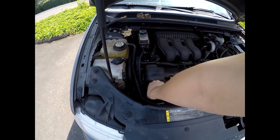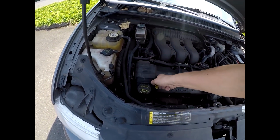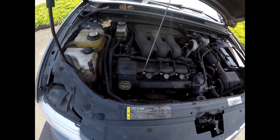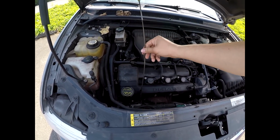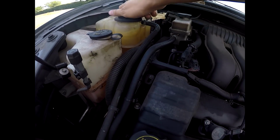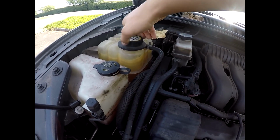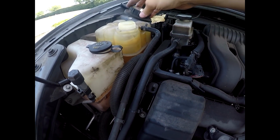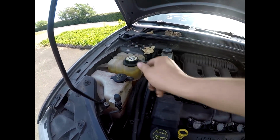All right, as always, my first initial checks. Sweet. No signs of a blown head gasket for now. We have oil. Now let's see, coolant. Looks like there's coolant in there. Yeah, it's at a good level. It might need a jump, I don't know.